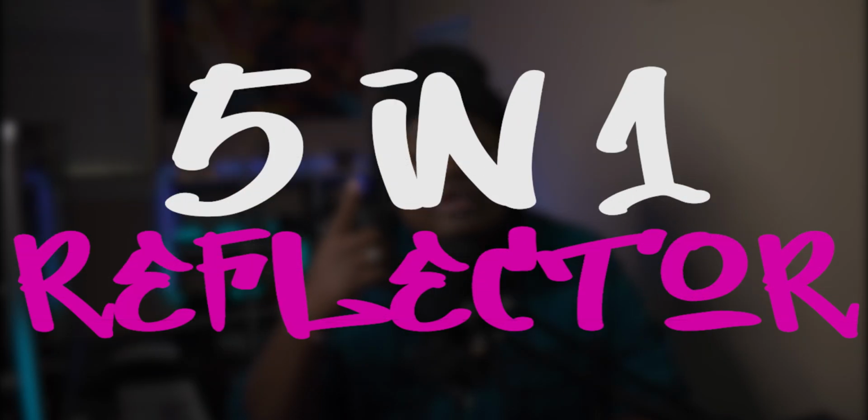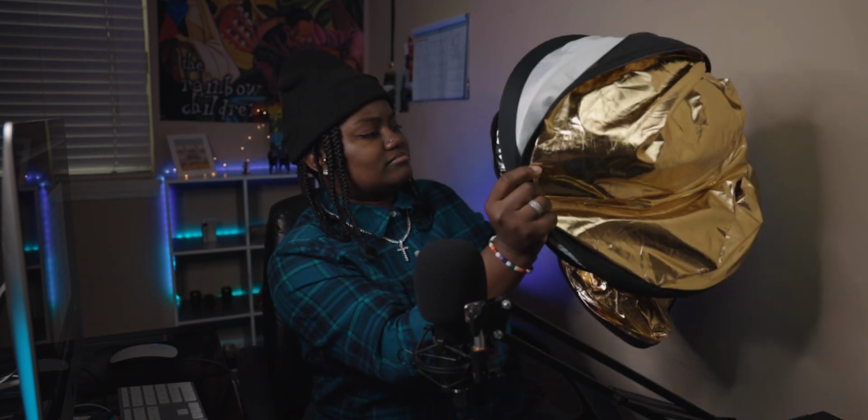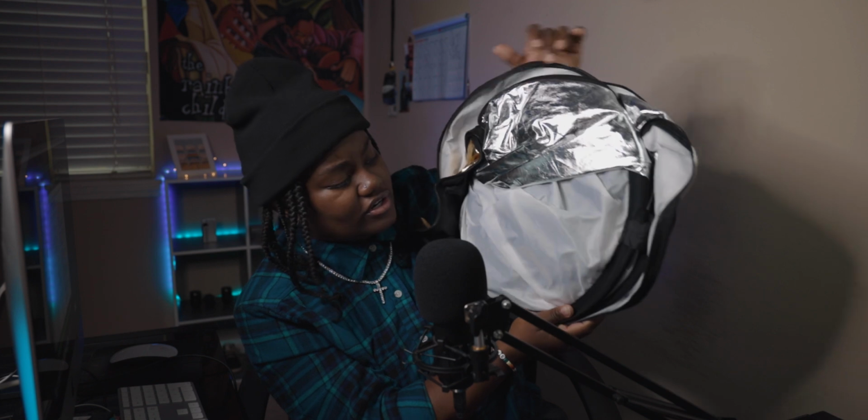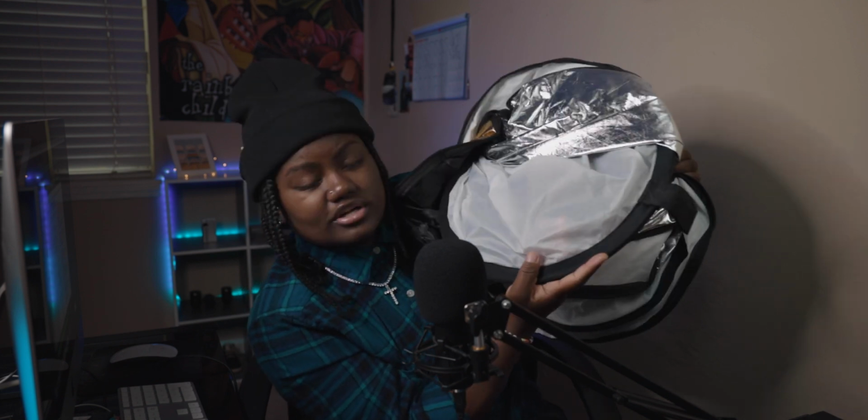All right, moving on to number 3, we have the 5-in-1 reflector. So this is really good, especially for photographers. So this bad boy, I'm actually not gonna open it, because I don't have that much space right here. But it has, obviously, different colors. You can kind of see the gold. You got white. Silver. And then there's a translucent for diffusion.